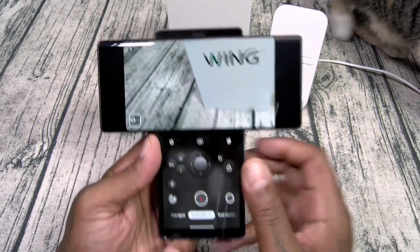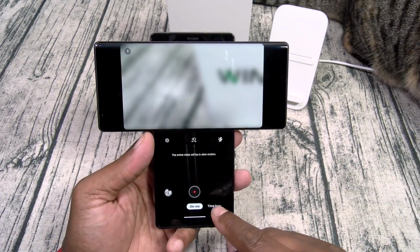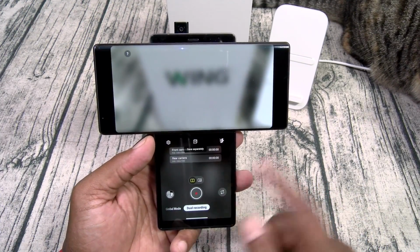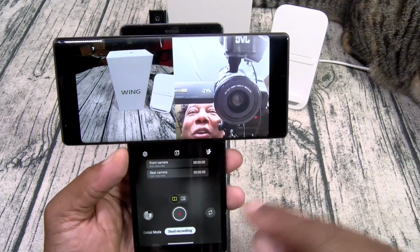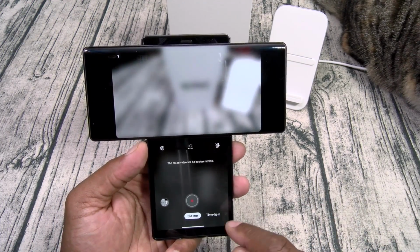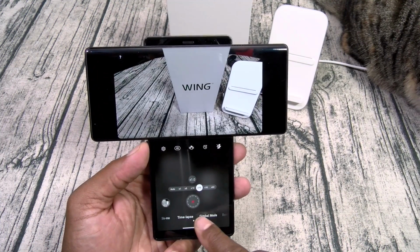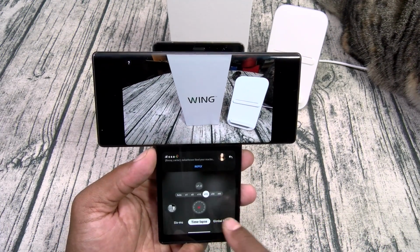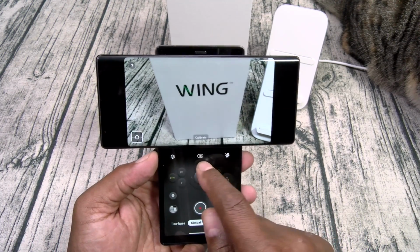This is pretty dope. And you got some different modes on this one. You got slow motion, you got time lapse, you got gimbal mode, dual recording. All right, dual recording, front and back at the same time. Me in the back looking like a savage. Let's go to regular time lapse photos. Time lapse, let's see. Nope, you can't use it. All right, so for gimbal mode, you got to use gimbal.